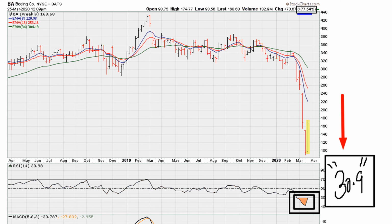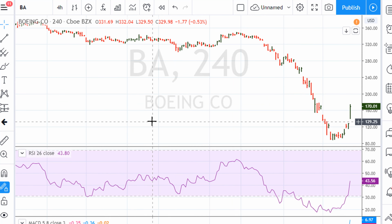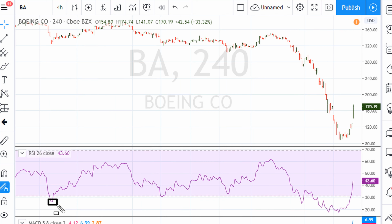Which now brings us to the 4-hourly, where things will make more sense. By the way, for the day, Boeing is up almost 35%. And this is what it looks like on the 4-hourly. I'm going to be using the RSI here to show you why, based on the 4-hourly, this could be where it stalls or where it runs into resistance. I'm going to draw a line connecting the RSI lows here. And there's a little bit of a node right there. I'll explain it in a second.